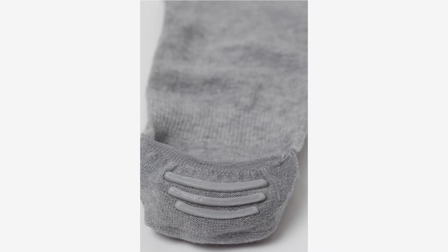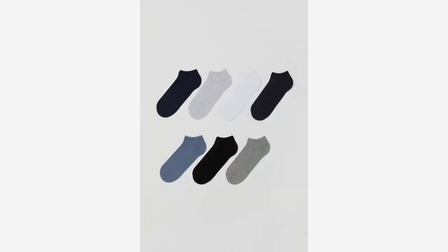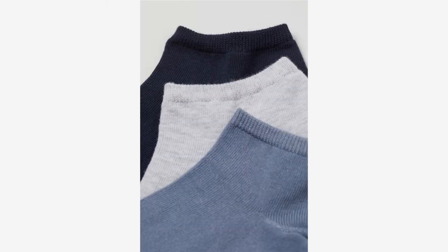You can put the no-show socks within your sneakers, your boots, your loafers. Anything on your feet, you can incorporate no-show socks if you want to have a little more edge to your style.